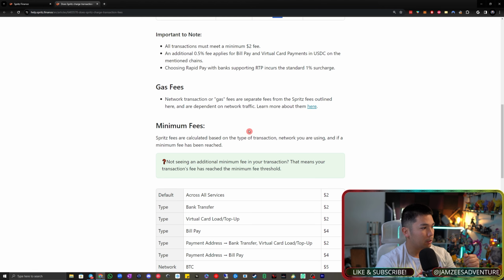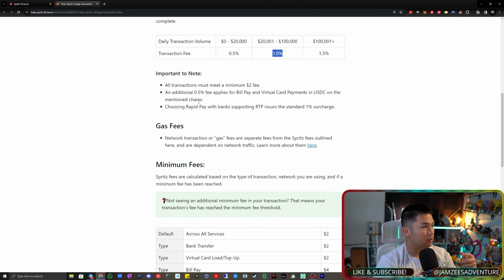There's a minimum of $2. There may be an addition. So there's an additional 0.5% for bill pay and virtual card payments in USDC on the mentioned chains.